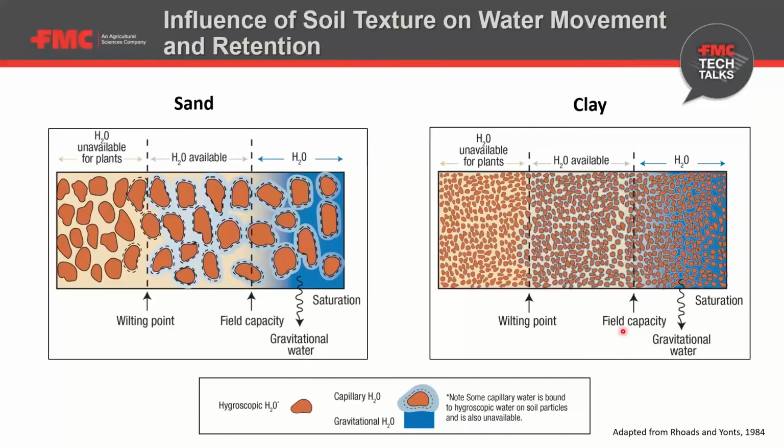As we keep moving from right to left, water is used up by plants, it slowly moves downward, and eventually you get to what's called the permanent wilting point. So here water is so tightly held by the soil particles that plant roots can't access it. This is also called hygroscopic water. The difference between field capacity and wilting point is called plant available water. So this is all the water that's freely accessible to plant roots for uptake.